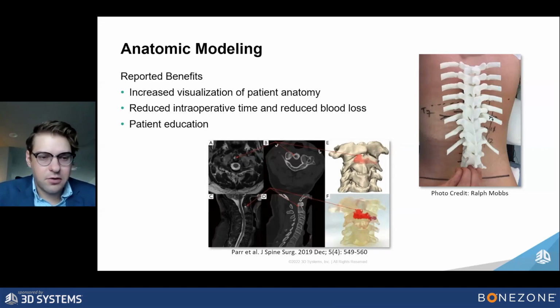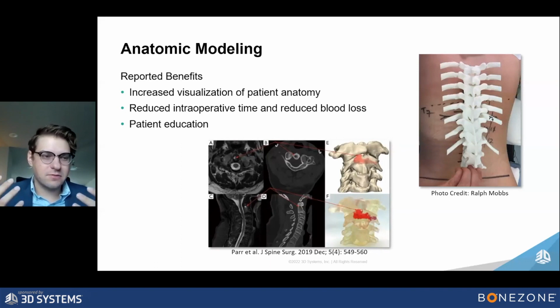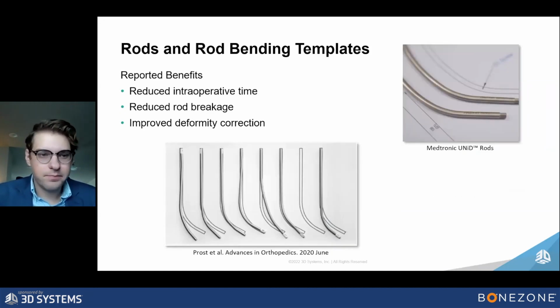And then the final reported benefit for anatomic modeling is patient education and patient compliance. One of the factors that's always a topic within modern healthcare is helping the patient understand the surgical procedure that they're going to receive and how they can follow through after surgery and have the best outcome possible. A lot of times these surgeries are really scary for patients, and with an anatomic model, a surgeon can show what the surgery looks like and what bones they're going to be working with, really providing satisfaction for that patient and helping put them at ease before ever going into surgery.